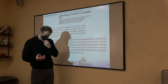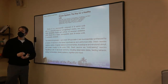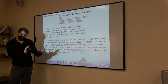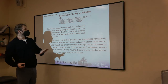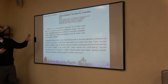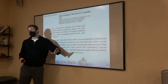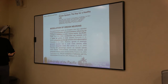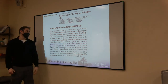But orexin has a lot of these attention roles, what you would assign to sort of a combination of dopamine and norepinephrine. Orexin does have some of those roles. The difference between sleep and awake states is partly attributable to orexin. And a lot of stuff modulates it. And orexin modulates other things as well.